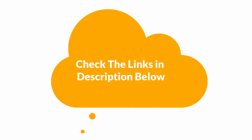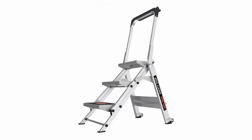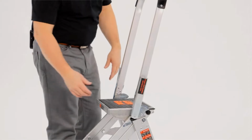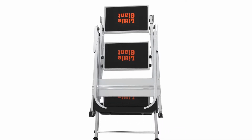So, let's get started. Number 1. Our overall best pick for the money is Little Giant Safety Step Stool. If you need a high-quality step stool, but with a bit more strength and safety features, the USA-made Little Giant might be what you are looking for. It's arguably the best step stool ever made, and its unique features set it apart.